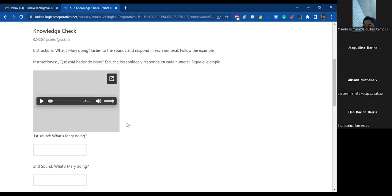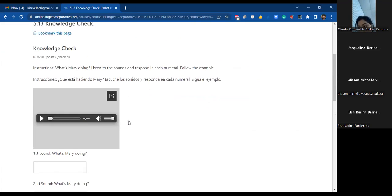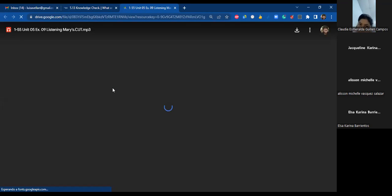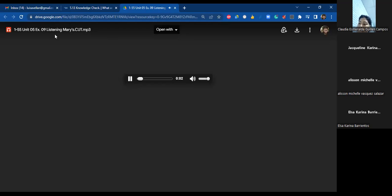The next one is the knowledge check. Now it says, what's Mary doing? Listen to the sounds and respond in each numeral. Follow the example, okay? Now we're gonna go to this one. Okay, primero solo van a escuchar. Solamente escuchen y luego vamos a ir al ejercicio. Answer questions about each sound.